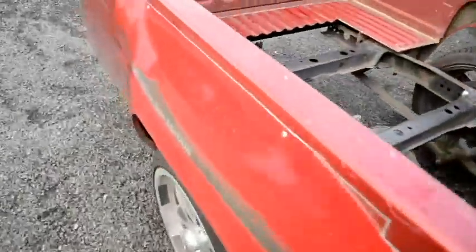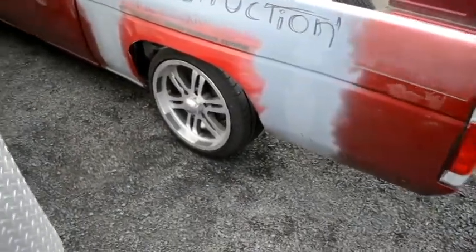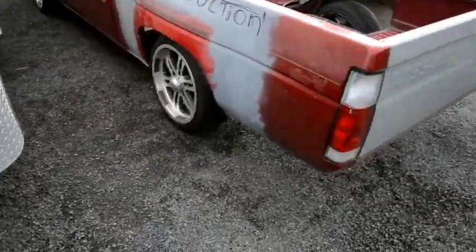Got a Grant sticker right there. See anything on this side? Let's go to the other side first. So I started doing a little bit of Bondo work to the driver's side. Still need some loving, but it's the daily, so I only get a couple hours to throw some stuff on, sand it, and then prime it again.